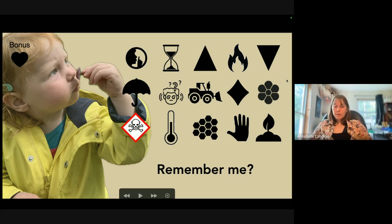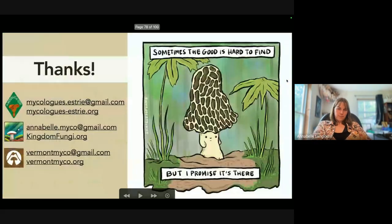The little tractor pickup thing is for disturbances. The diamond for the ash trees. The flower for the apple trees. The death icon for the false morels, the lorchels. The thermometer for the soil temperature. The honeycombs for the yellow morels. The hand for the white pine. And the little plant for the garden morels. And the bonus is all the love and patience that you need for finding morels.